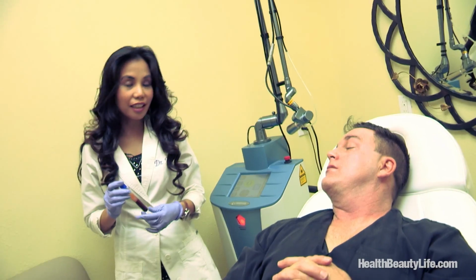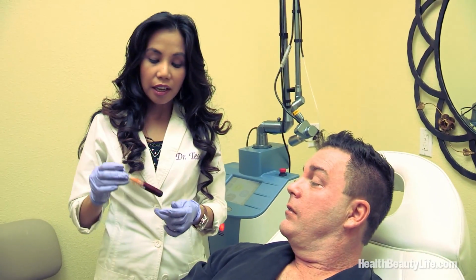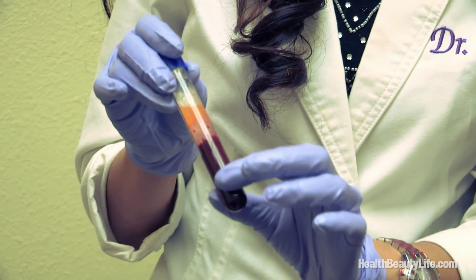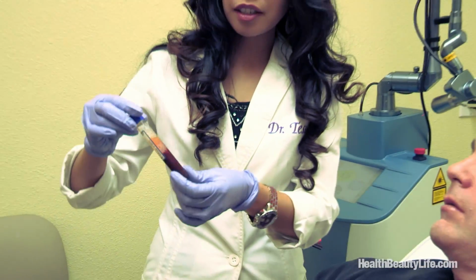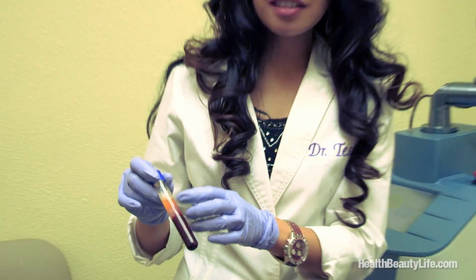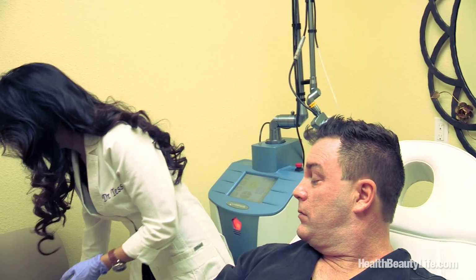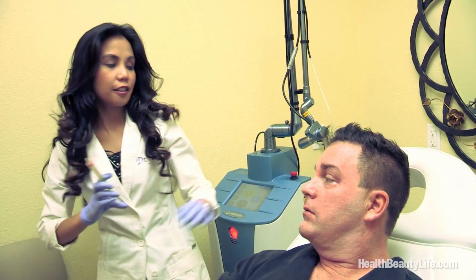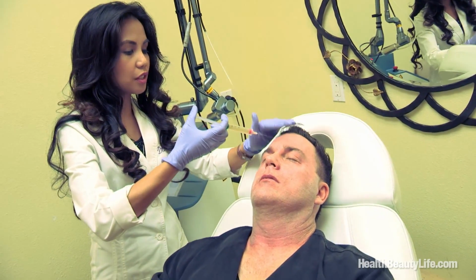So PRP is the last and final step for today, the session of our time machine. So we drew your blood, and all of this is Patrick's red blood cells that's compacted here. And you see this clear yellow fluid that's floating up on top. That is the platelet-rich plasma, or PRP. Okay. And you know, they already drew it up for us. And what we're gonna do is, you can relax. We actually apply it right on the surface of your skin.